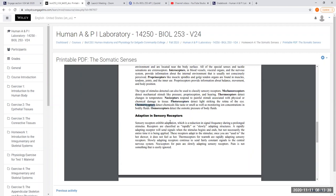Chemoreceptors respond to changes in chemicals. We taste our food because we are responding to certain molecules that are dissolved in our saliva on our taste buds. You smell very similarly, with odorant molecules being detected by the receptors in our nasal cavity. So we have chemoreceptors that detect changes in bodily fluids. They're located in special blood vessels. So when your oxygen changes and your CO2 changes and your pH changes in your blood, chemoreceptors detect that.